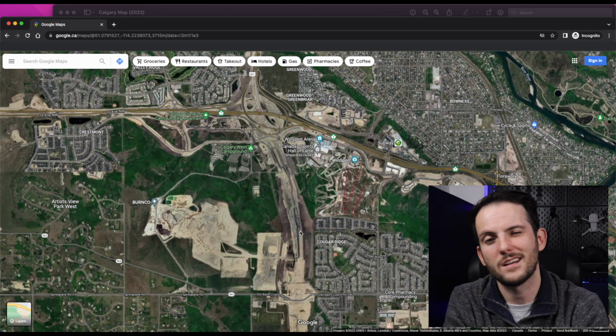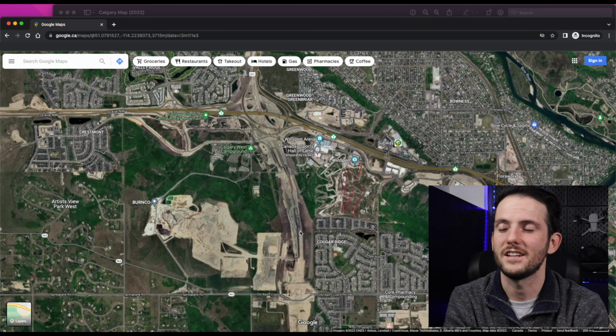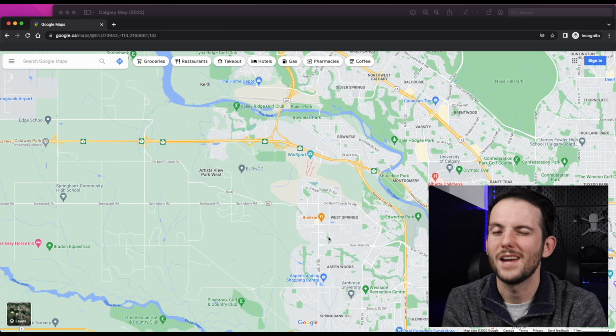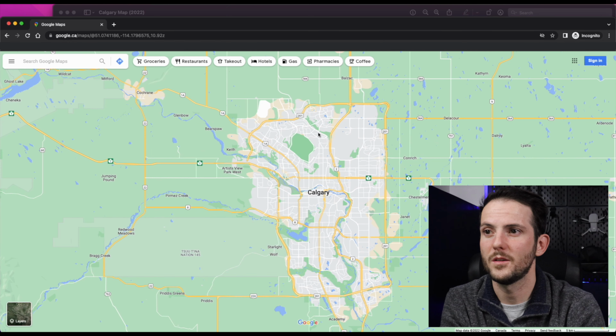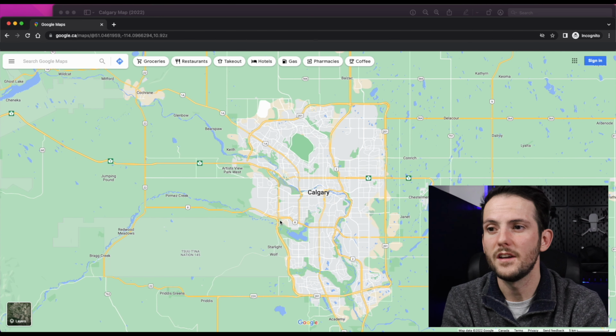I don't remember the exact completion date off the top of my head, but it is within the next year or two, and it is very exciting because this is going to change a lot of people's lives up here, and we'll talk about that in the cons. The ring road is actually one of the most important pieces of roadway in all of Calgary because it connects the city all the way around and provides very quick, easy access to different areas of town without having to go through these main arteries right in the city.